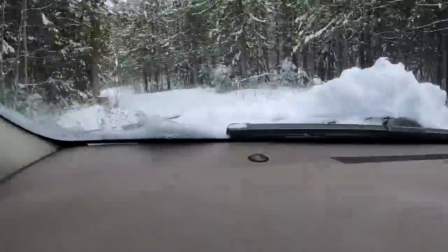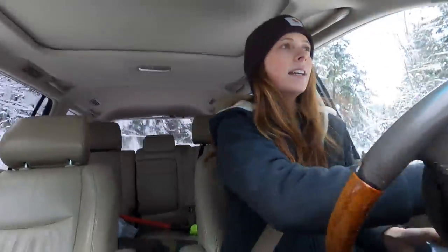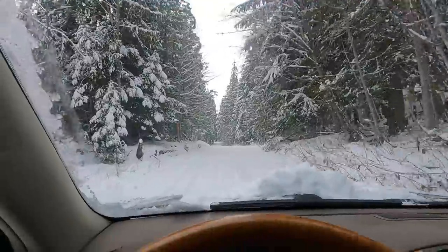I am headed to the first steep switchback. We are gonna give it a little momentum and hopefully not get stuck. It's like an S turn, so you can't get too much momentum because then you start sliding sideways, and that's also not good. Okay, here's the S turn right here, and give it some gas. Get a little sideways. You guys. All right, I did it. First one done.